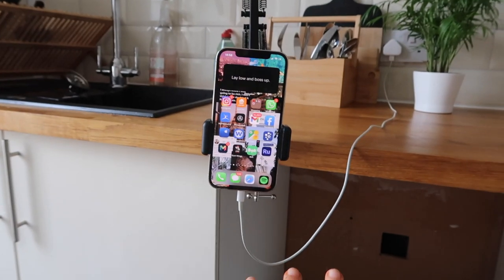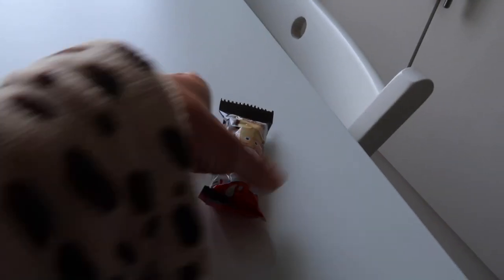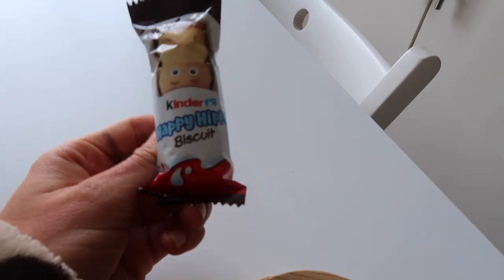When your laptop charges at the gym and you have to do your meetings on your phone. Time for a snack. Happy Hippo. I'm going to open them and enjoy.